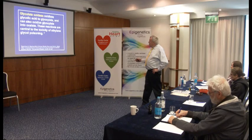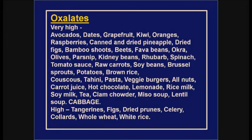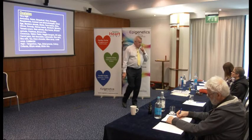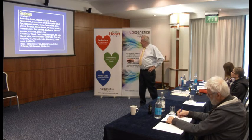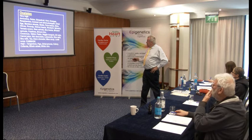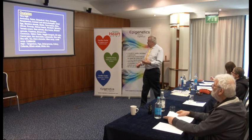So glycolate oxidase, that's the same thing there. Oxalates, again, a whole range of different foods there. The one I think everybody always remembers is rhubarb and spinach, isn't it? So again, somebody with high oxalates, oxalic acid, or oxalates like calcium oxalate, always check all the foods to see which ones they're having, and remove them for a period of time.